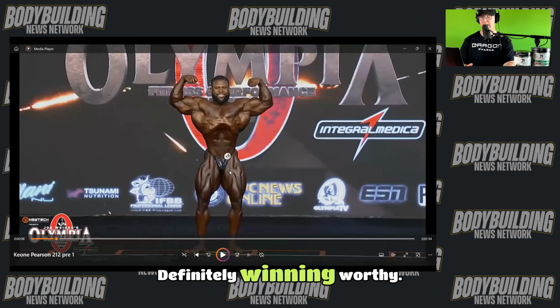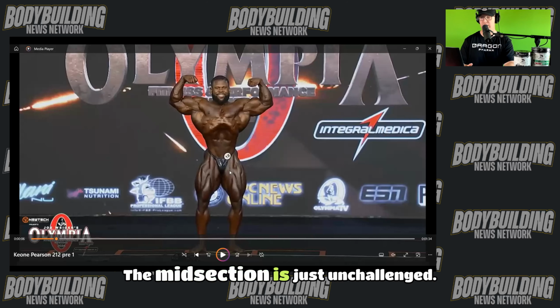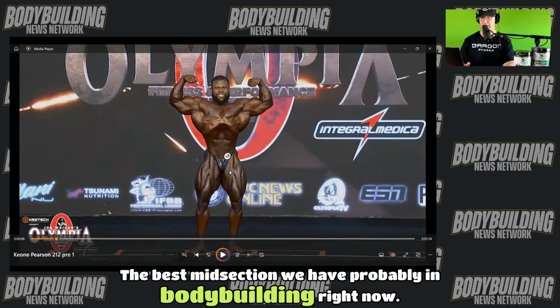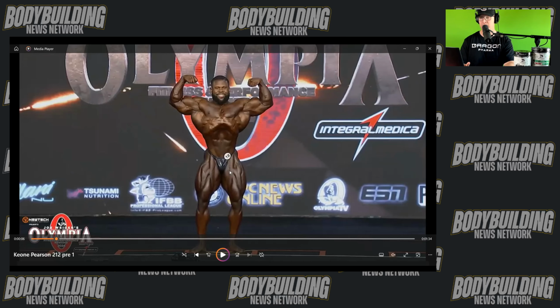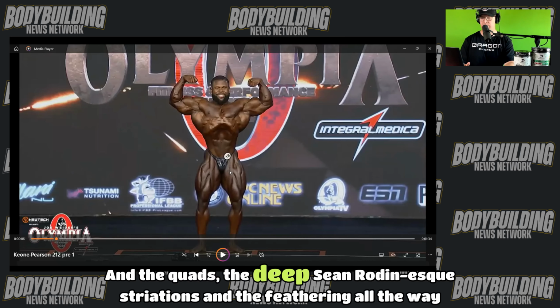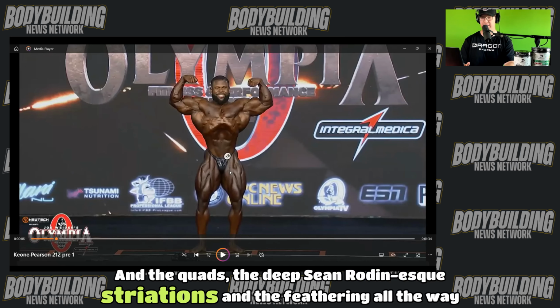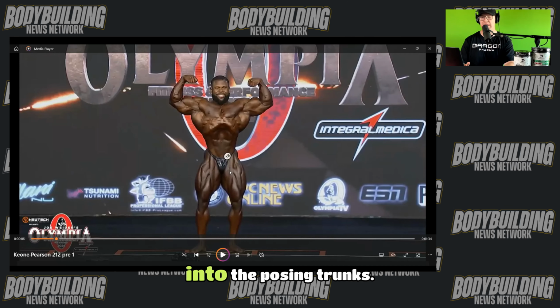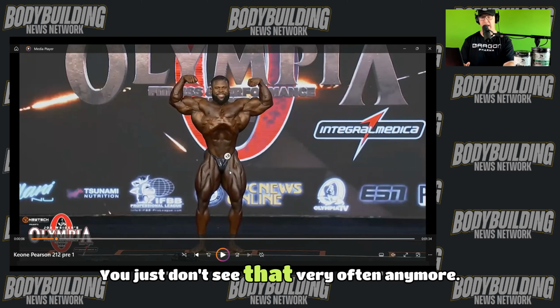Definitely winning worthy. The midsection is just unchallenged. The best midsection we have probably in bodybuilding right now. And the quads, the deep Sean Roden-esque striations and the feathering all the way into the posing trunks. You just don't see that very often anymore.